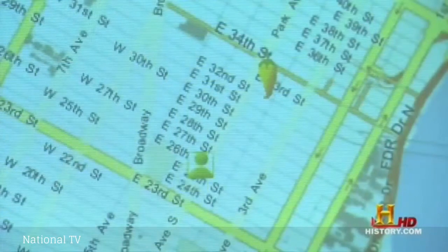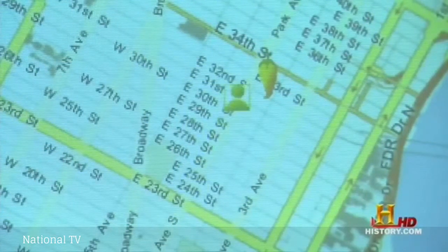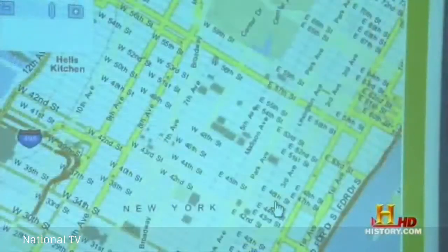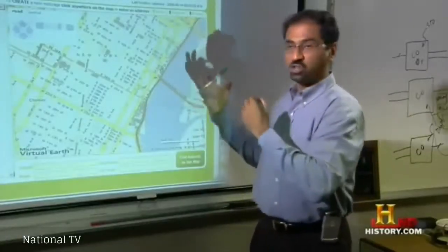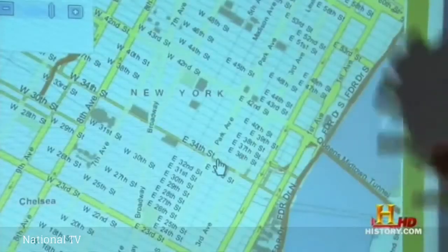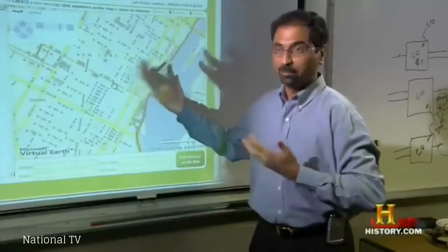As demonstrated here on Microsoft's Virtual Earth, when a specified GPS-enabled cell phone either enters or leaves the fence, the network will automatically send a message to the user's cell phone. Let's say I'm the parent, I'm the dad, and I want to create a geographic fence saying, well, whenever my son enters, say, 34th Street and Park Avenue, I would like to receive a message saying that he reached there safely.